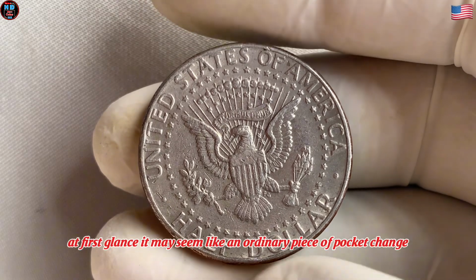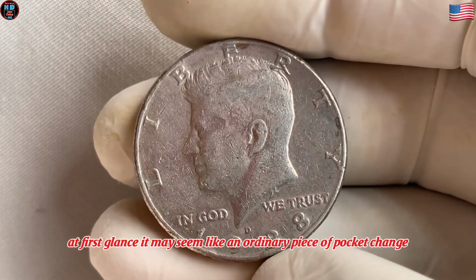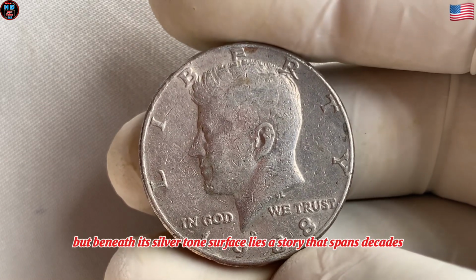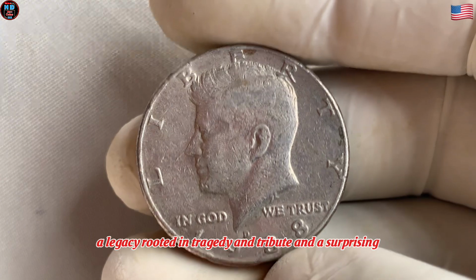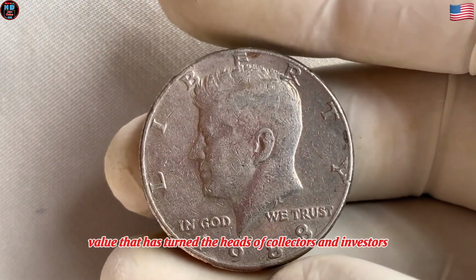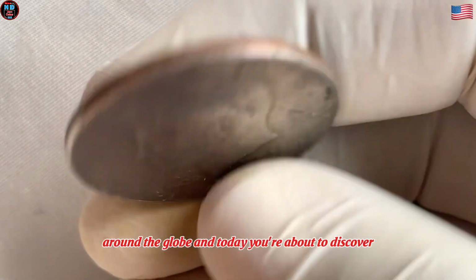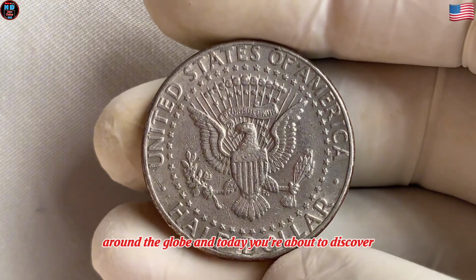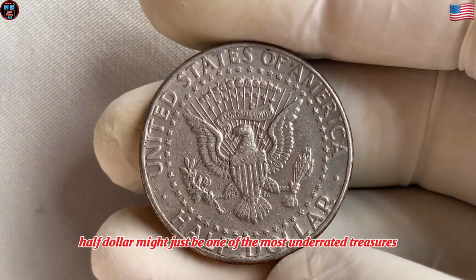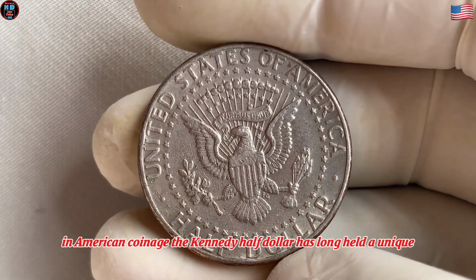At first glance, it may seem like an ordinary piece of pocket change, but beneath its silver-toned surface lies a story that spans decades, a legacy rooted in tragedy and tribute, and a surprising value that has turned the heads of collectors and investors around the globe. And today, you're about to discover why this particular year's Kennedy half dollar might just be one of the most underrated treasures in American coinage.